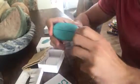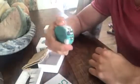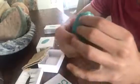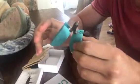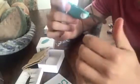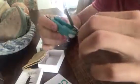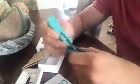Pretty cool. Tweezers. These are hand cut tweezers. Pretty nice. They're freaking nice. Not bad. Nail clippers. Open this bad boy up. All different units in here. We got scissors, we got a file, we got a cuticle pusher. All back up. Bam. Cool little product.